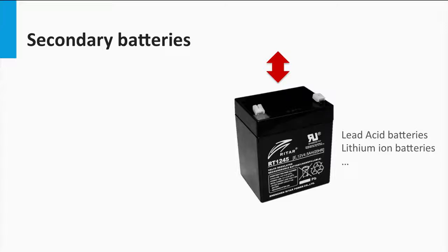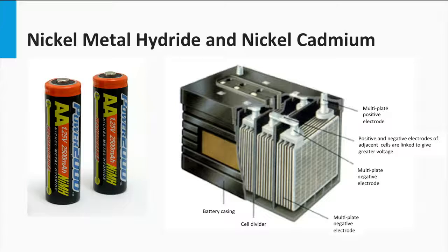There are several kinds of secondary battery technologies available that could be used. For example, lead-acid batteries. These are the oldest and the most mature battery technology available till date. I will go deeper into this widely accepted PV storage option later. Another secondary battery type is nickel metal hydride and nickel cadmium batteries.